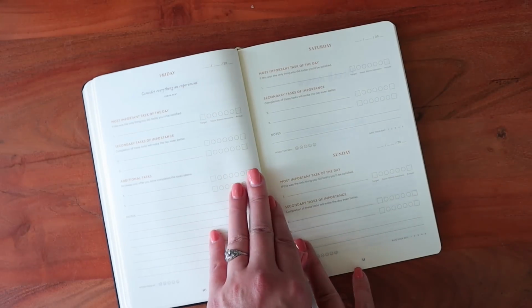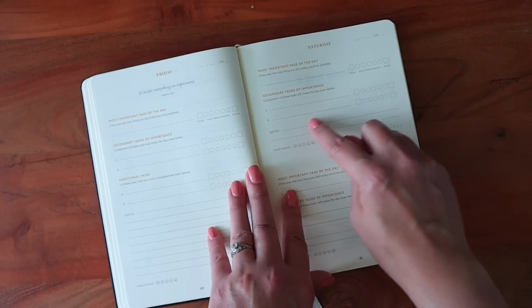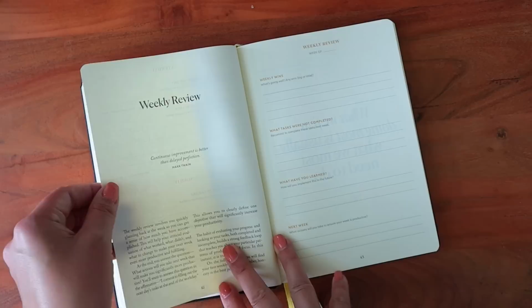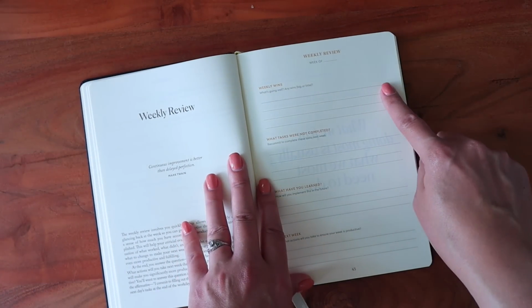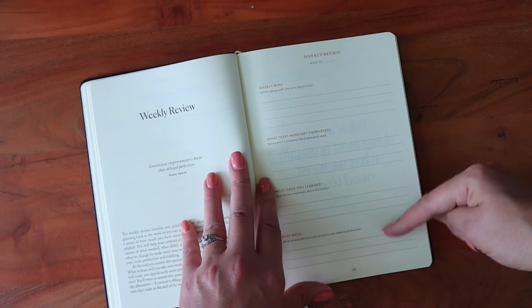And then on the weekends, you get an important task of the day, 2 secondary tasks of importance, a smaller notes section, and then your mood and your rate your day. And that is the same for both Saturday and Sunday on one page. And then you have your weekly review, which has a spot for your weekly wins, what tasks were not completed, recommit to doing these next week, what have you learned, and next week.